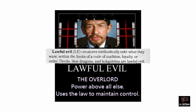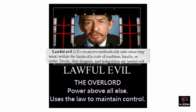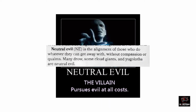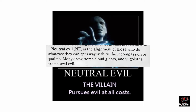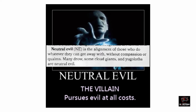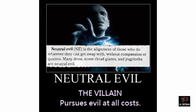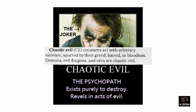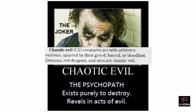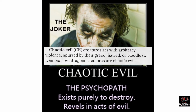Lawful evil creatures methodically take what they want within the limits of a code of tradition, loyalty, or order. Devils, blue dragons, and hobgoblins are lawful evil. Neutral evil is the alignment of those who do whatever they can get away with, without compassion or qualms. Many drow, some cloud giants, and yugoloths are neutral evil. Chaotic evil. Creatures act with arbitrary violence, spurred by their greed, hatred, or bloodlust. Demons, red dragons, and orcs are chaotic evil.